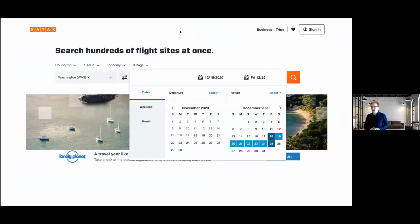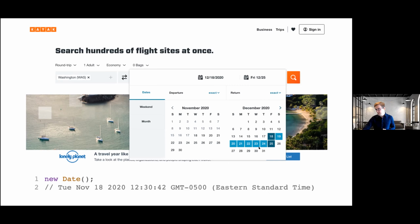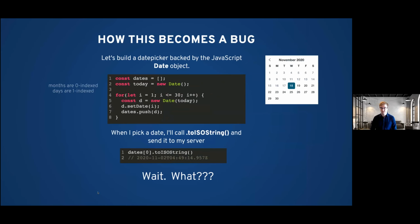Now, imagine you're building a date picker for kayak.com. A naive way to do this would be, I'm just going to use a JavaScript date object for all of these things. And when I click on one, my React app will grab that object so I can do stuff with it, get the value, and send it to a server. The problem is there's a lot of stuff here that's not really relevant to the date picker. The time's not relevant, the time zone's not relevant. And this part in red is really all I care about. And the rest of that stuff is actually going to make it very easy for this to become a bug.